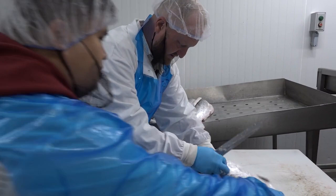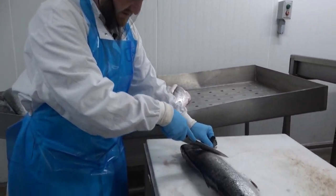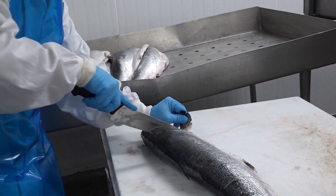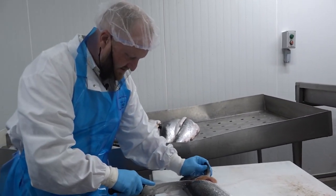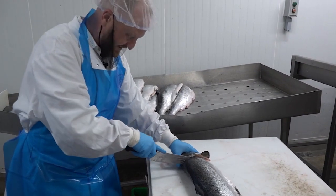Flip the fish over. Okay, now same thing. Right on an angle underneath the gill plate. Follow right up to where your other cut is. Okay, so now here, before you go through, you want to straighten your cut and go straight down. Make it a nice straight cut.